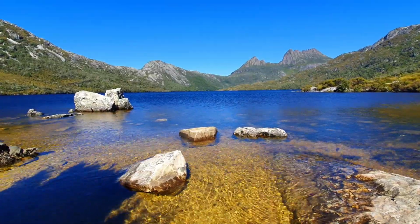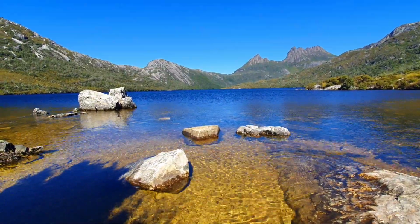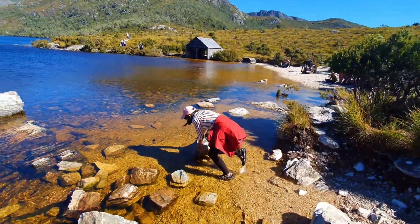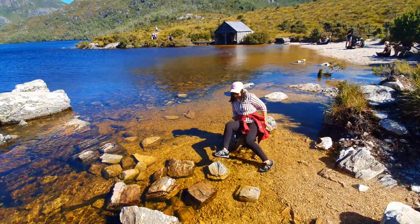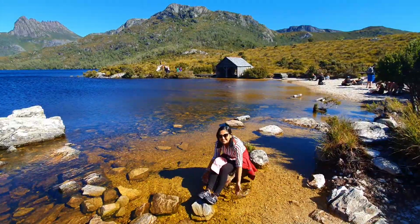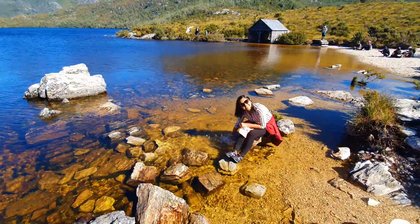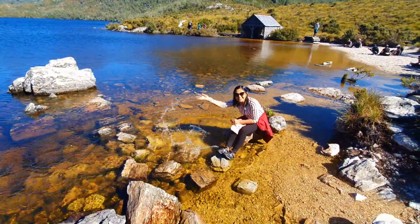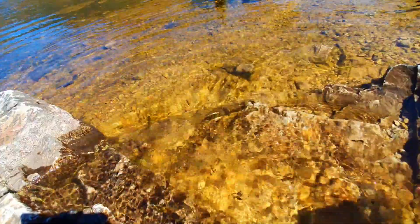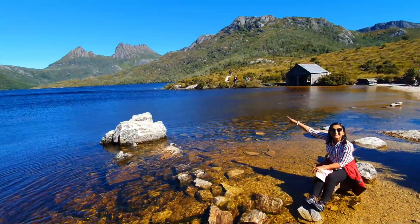This view is unbelievable, just unbelievable. So, this is trying to get inside the water. How is the water, Swati? Cold. Freezing cold. And that's the Cradle Mountain.